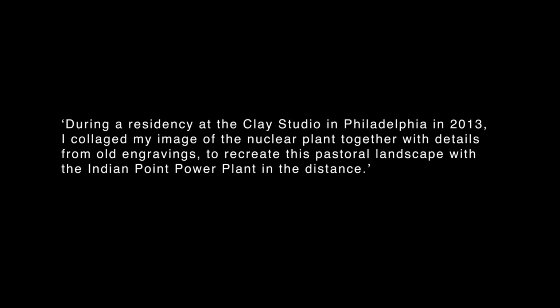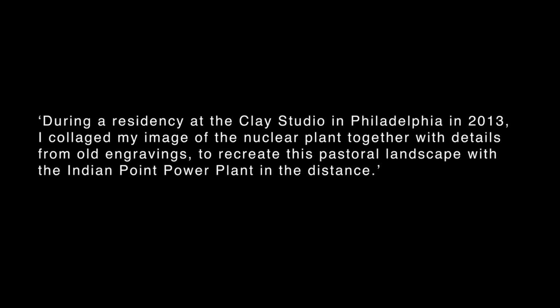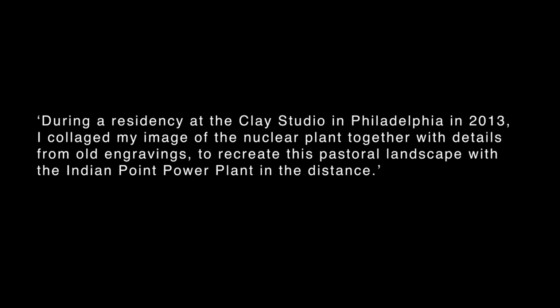During a residency at the Clay Studio in Philadelphia in 2013, I collaged my image of the nuclear plant together with details from old engravings to recreate this pastoral landscape with the Indian Point power plant in the distance.